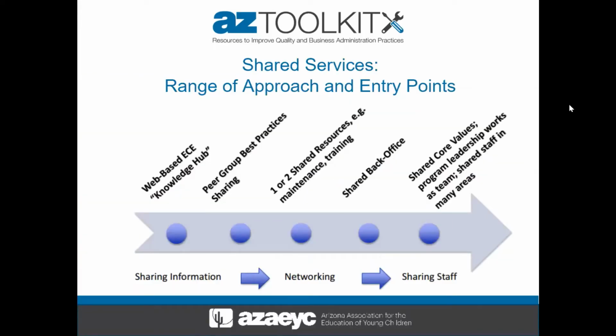Before we take a dive into the toolkit itself, I'd like to spend just a minute talking about what shared services is. This graphic shows the progression from the Knowledge Hub, in this case, the AZToolkit, to information sharing, to networking, in order to share best practice or purchase together, to the more intensive sharing of staff for business and pedagogical practices.